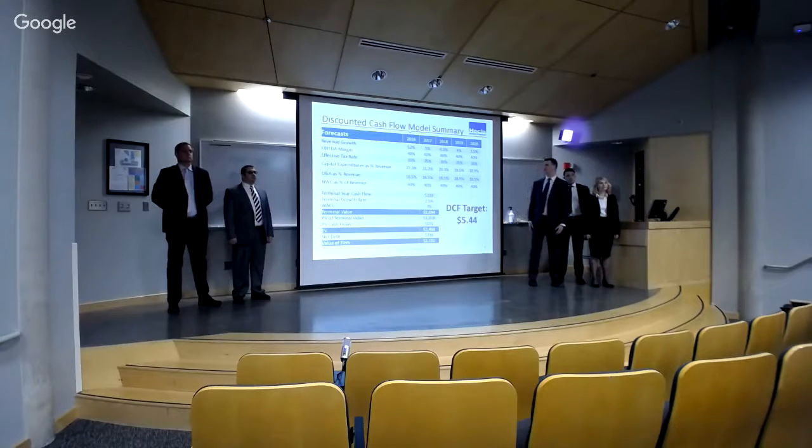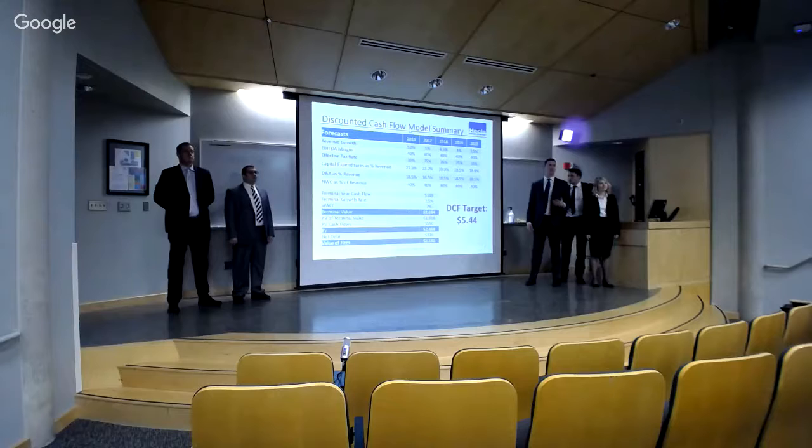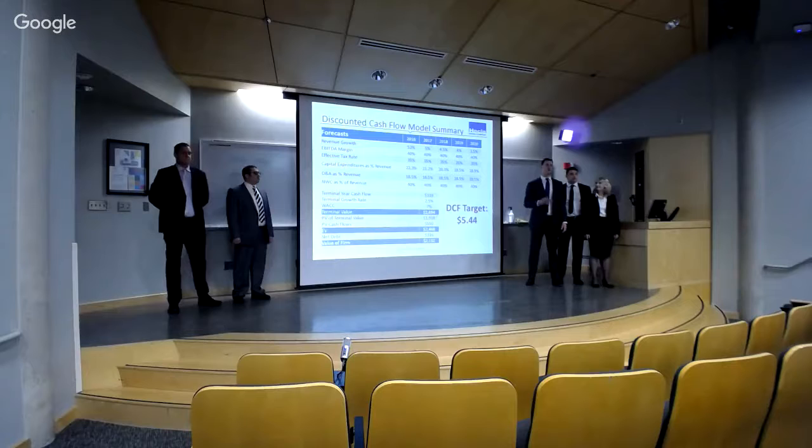When breaking down our discounted cash flow model, the key thing we wanted to get was an accurate forecast. In order to do this, we needed to recognize the key cash flow drivers, which were revenue growth and CapEx. I'm going to touch on revenue growth on the next slide. And as far as CapEx, how we forecasted that was due to historical company guidance.